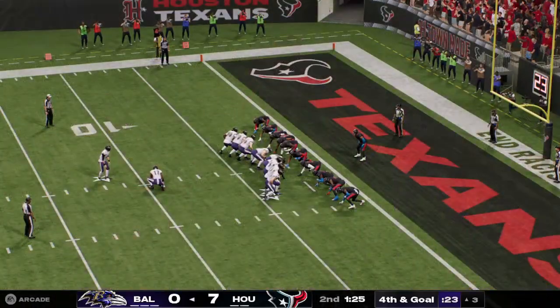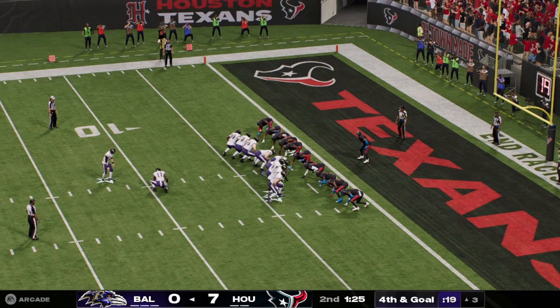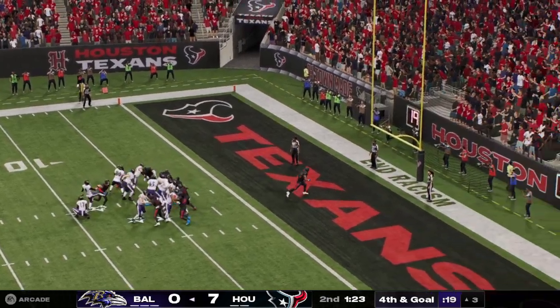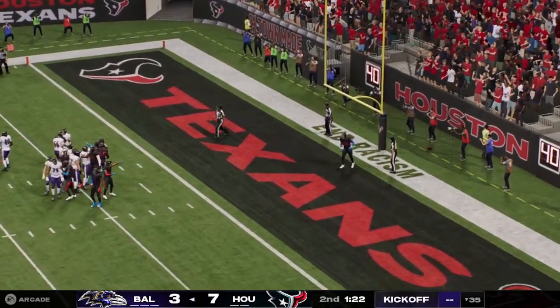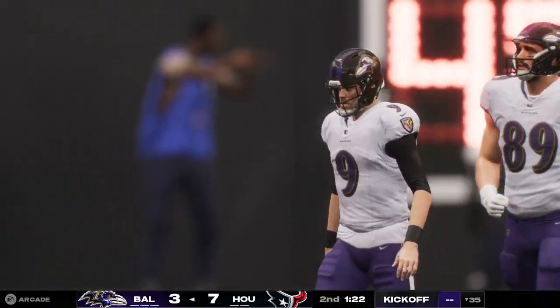On fourth down, on comes the 7-time Pro Bowler, Justin Tucker, for the Ravens field goal. The kick is perfect, right down the middle. And the Ravens are on the board.